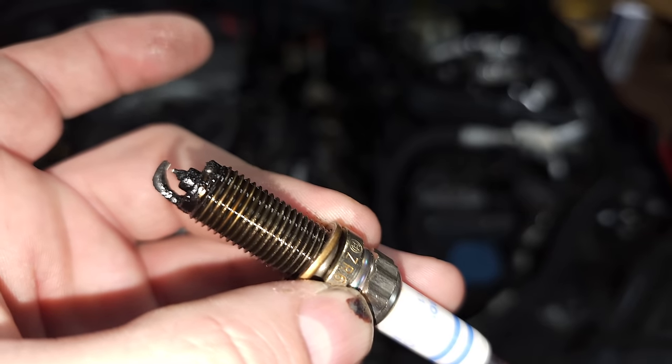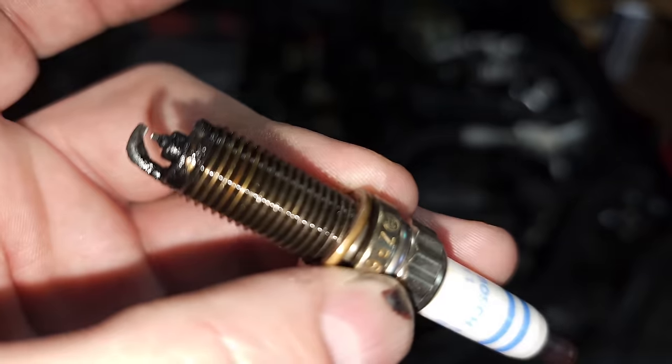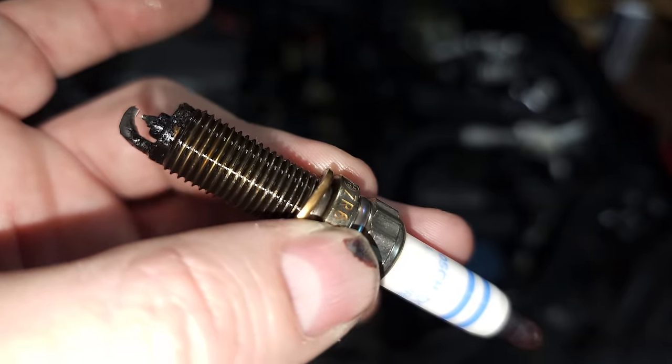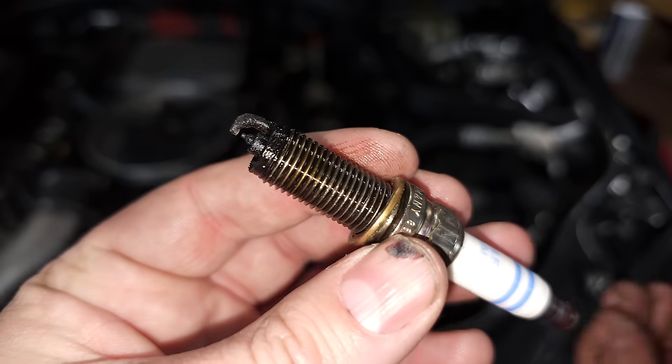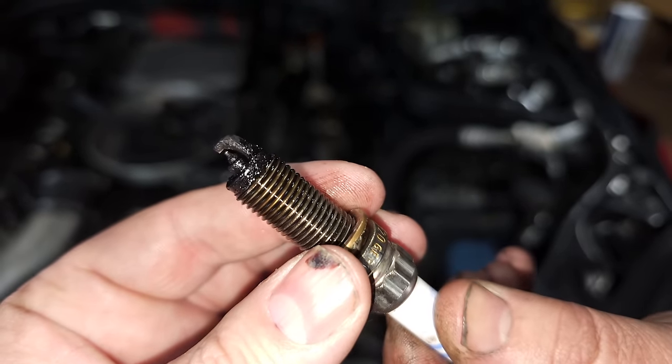Five. This could be what happened. Injector melted a piston because it wasn't clocked correctly. So we're about to find out. So this could be what caused it. These have been replaced and they may not have been clocked correctly, like Craig was trying to explain, but failed.